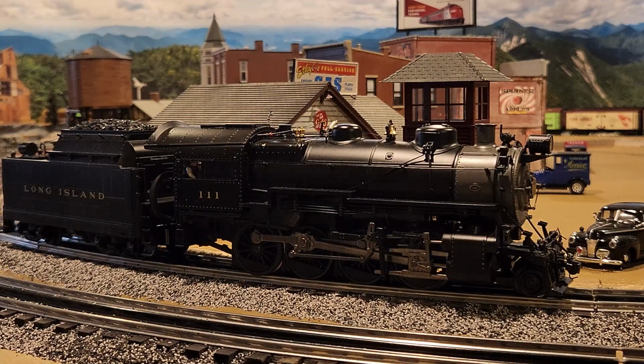Island for numerous years. And it's really cool to have this here and for you guys in this running session in just a minute to catch a glimpse of what the Long Island Railroad freight power was like back in the day. This is a fantastic engine, great sound set. So let's wrap up the video here and get this rolling.